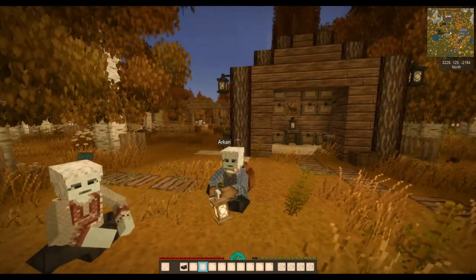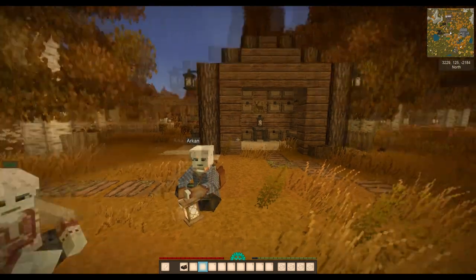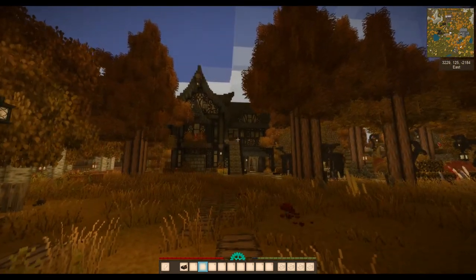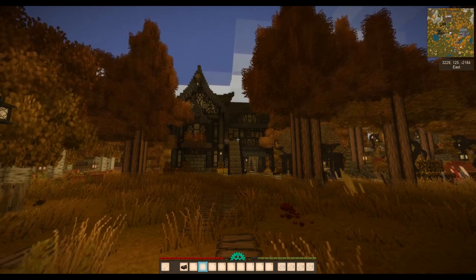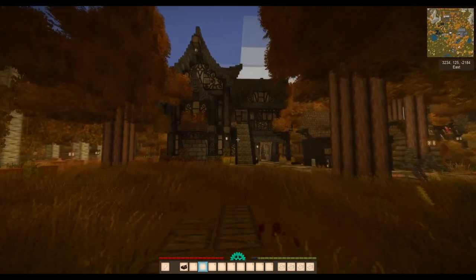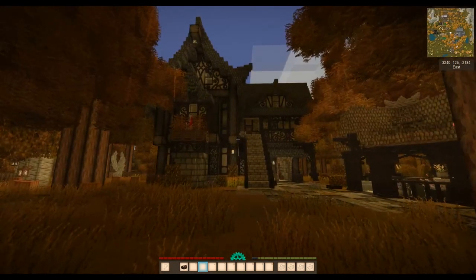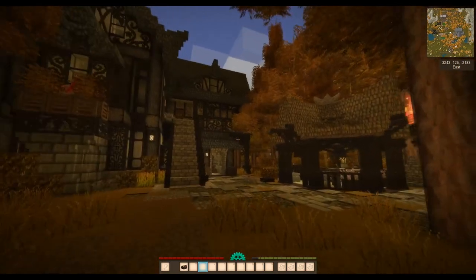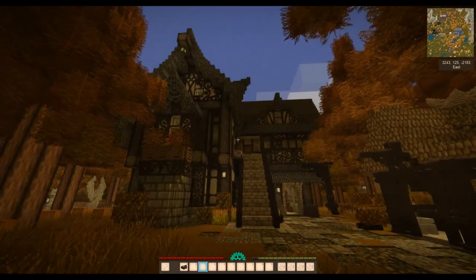Now, why am I here? This. Look at this. This house is fantastic. Absolutely fantastic. Now, Arkan seems to have been let loose with a chisel, and it's absolutely gorgeous.